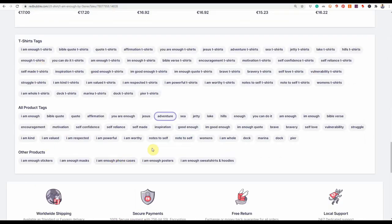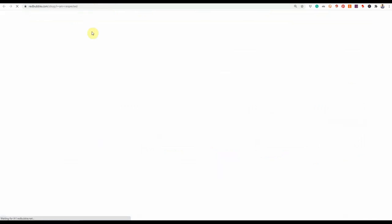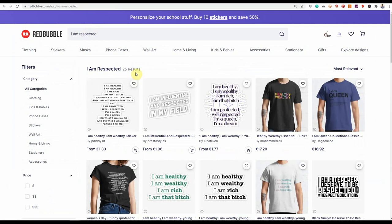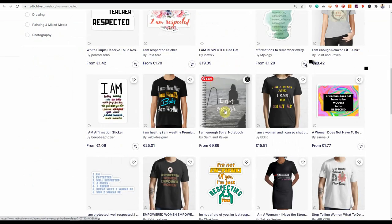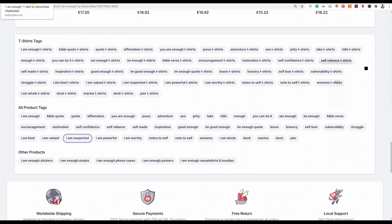I mean, even if we had to take a look at the keyword phrase, I am respected, we're just going to right click on it. We have 25 results. You see the difference? In this particular case, your design is going to show up a lot higher because there are only 24 other designs that it has to compete with. So this is the importance of making sure that you spend the time needed in order to come up with keywords, and in this particular case, keyword phrases that are going to allow your designs to rank high and obviously stand a better chance of being sold.